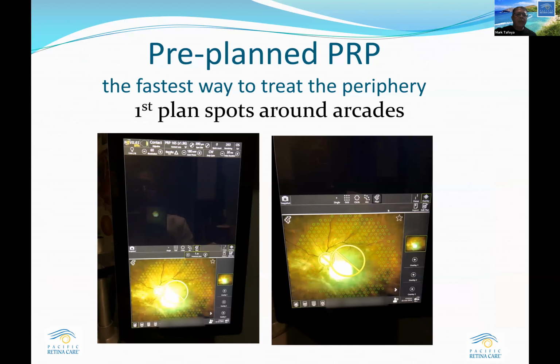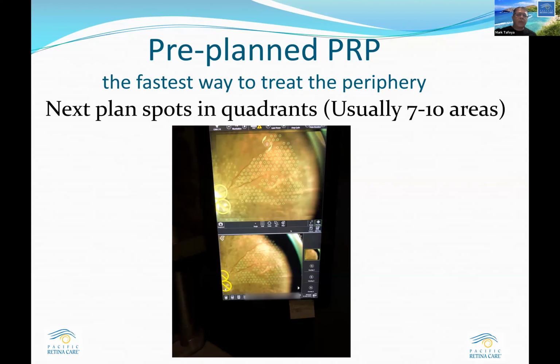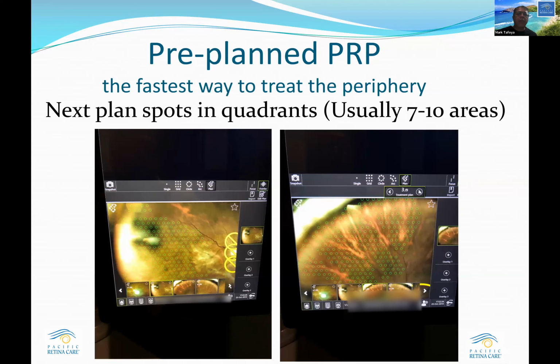workflow. And so what I usually do is when I do my plans, I do the first plan around the arcades, and I mark off the macular region. And then I'll do the periphery plans in pie segments. Initially I tried doing larger segments, but I find I can treat the patient quicker in smaller sections. So usually about 7 to 10 areas. And it's really based on what the anatomy looks like. I look at the larger vessels and do these multiple pie wedges throughout the periphery. And the treatments go pretty quickly.